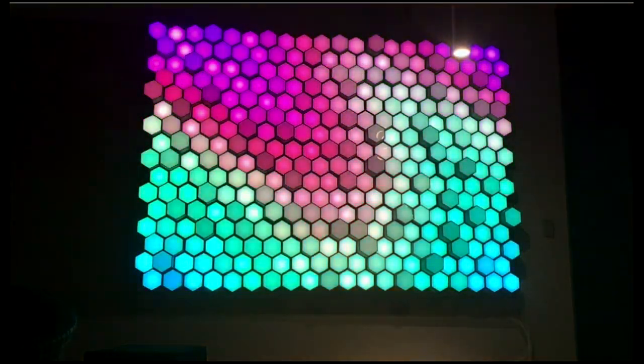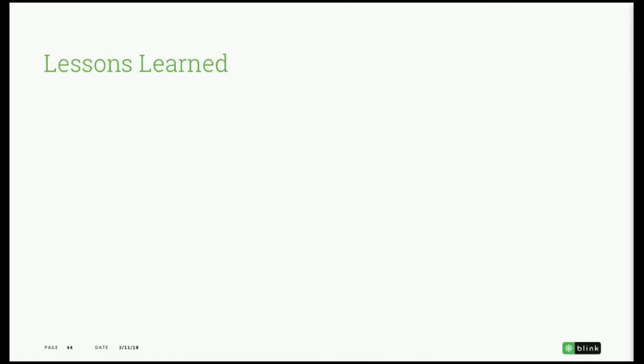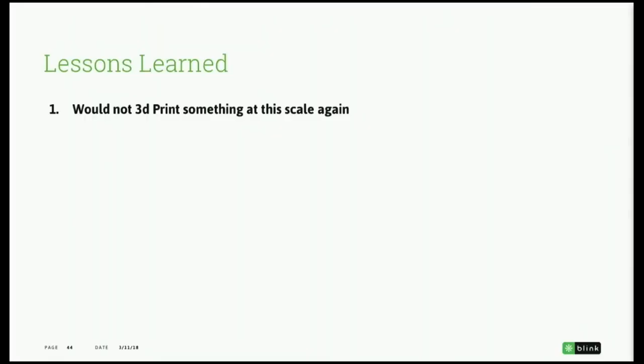And then just a couple of lessons learned I thought I would share, because half the reason I do this kind of thing is to learn. I don't think I'd ever 3D print something at this scale again. It's just not a practical way to do it. I want to do more LED projects for sure, but not going to 3D print them. I'm going to CNC cut them instead.